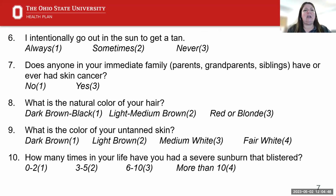I intentionally go out in the sun to get a tan. Does anyone in your immediate family, which includes parents, grandparents, or siblings, have or ever had skin cancer? What is the natural color of your hair? What is the color of your untanned skin? How many times in your life have you had a severe sunburn that blistered?